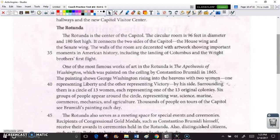The Rotunda. The Rotunda is the center of the Capitol. The circular room is 96 feet in diameter and 180 feet high. It connects the 2 sides of the Capitol, the House wing and the Senate wing. The walls of the room are decorated with artwork showing important moments in American history, including the landing of Columbus and the Wright brothers' first flight.